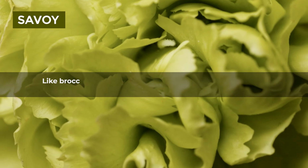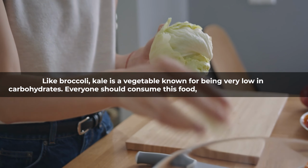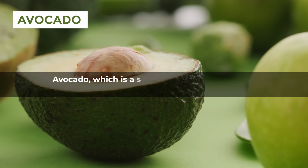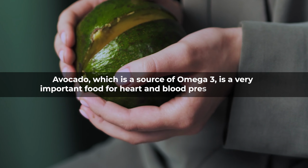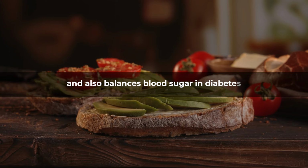Savoy. Like broccoli, kale is a vegetable known for being very low in carbohydrates. Everyone should consume this food, which is full of antioxidants. Avocado, which is a source of omega-3, is a very important food for heart and blood pressure disorders and also balances blood sugar in diabetes.